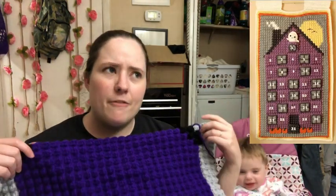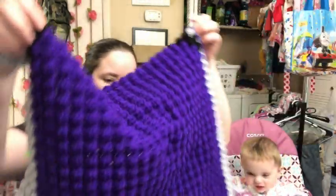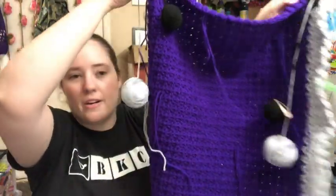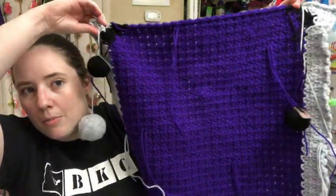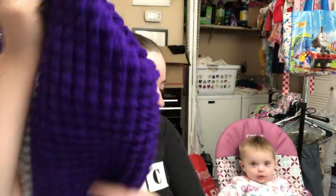So I'm getting there. I think I have 15 rows left to do, or 13, of the background. So right now I have two gray bobbins, two black bobbins, and a purple bobbin attached. And I dropped my purple one on the floor. But we'll deal with that later. I'm using a J hook, which is a 6mm. And it's coming along.